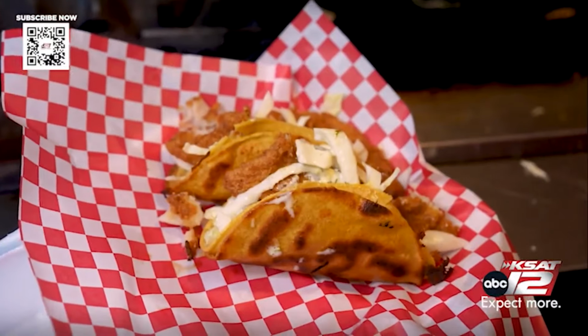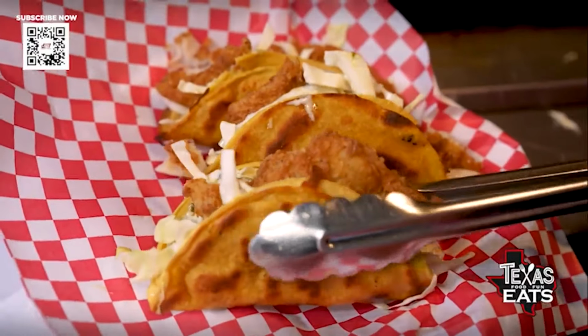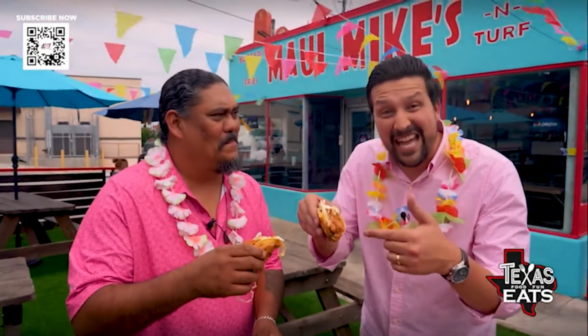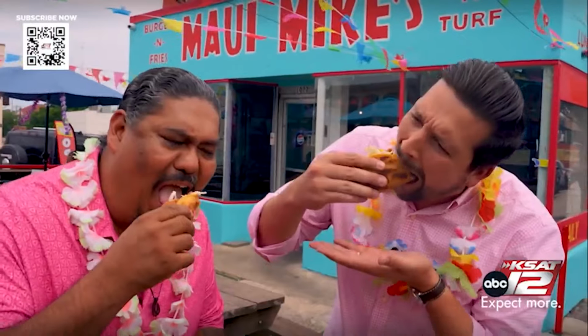And I want to start right here in the front. You said, this is the best fish tacos in San Antonio. Nobody's come at me and said, we have the best fish tacos in San Antonio. So they look incredible. So you're already hitting the marks on the visual. Y'all, this is dense. This is heavy. Cheers to you, the fish tacos.